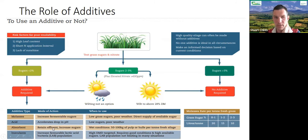Then we have the absorbents, which are the likes of soy hulls or beet pulp or something like that. Again, there's a lot of work associated with them from the point of view of layering them into a pit, etc. But they do work well in terms of soaking up effluent, and obviously they have feeding value subsequently. So the most common additives that you're going to come across are the types of inoculant, and the role that they play is that they increase the lactic acid bacteria population. Now that lactic acid bacteria population is there anyway in grass, and that's what causes the fermentation in the first place. So your inoculant is just increasing the quantity of those lactic acid bacteria.